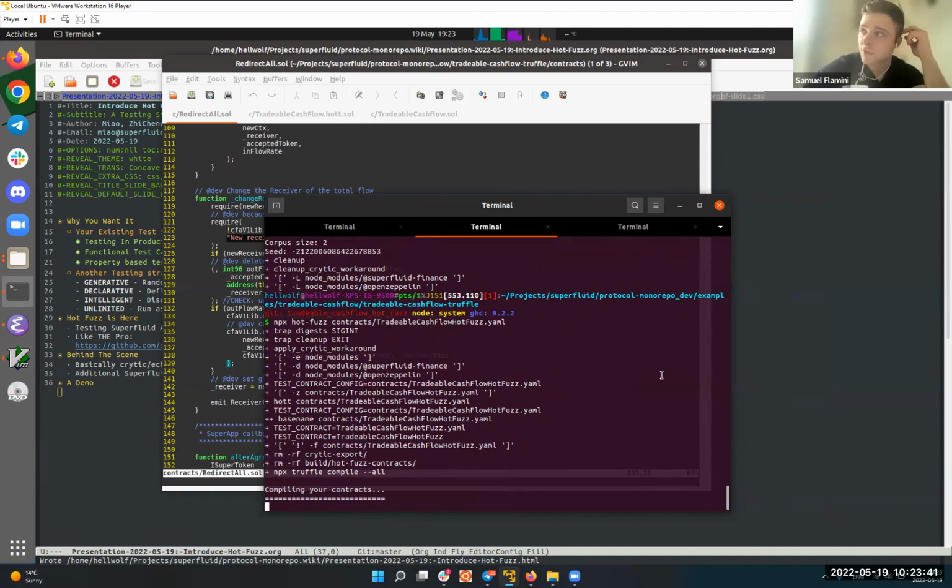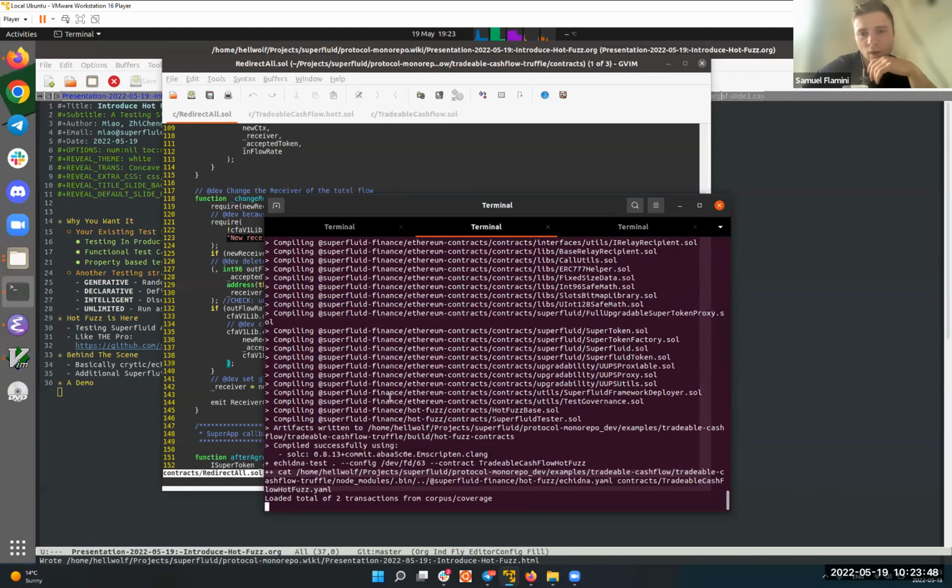Maybe for those of us here that don't know what fuzzing is, can you just briefly explain why you'd fuzz something or what it's actually doing? Yeah, I will leave the details to Gustavo, but in general, it randomizes the actions possible to be done for this super app in any sequence you can imagine, and the tool will explore all the sequences and try to find a case that goes against your expected behavior from the app.